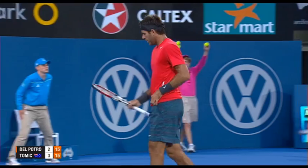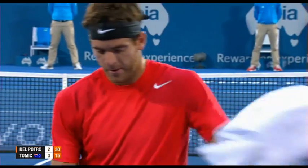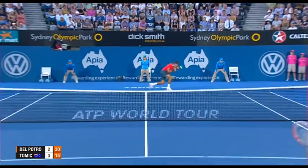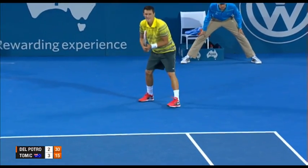Yeah, it's not going to happen from back there. He was probably a good 3 metres behind the baseline, Tomic, in that rally. Somehow when he gets into that position and Del Potro's got him pinned back, you can see how far back he is behind the baseline. He's got to figure out a way to get back to the baseline.